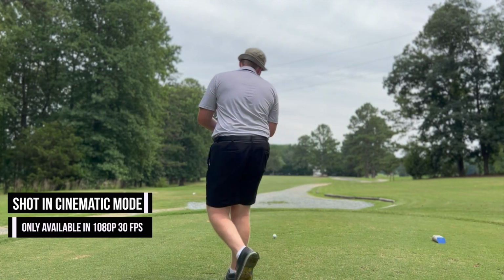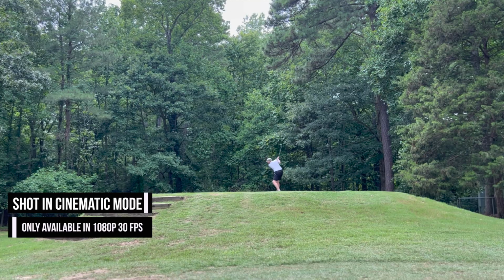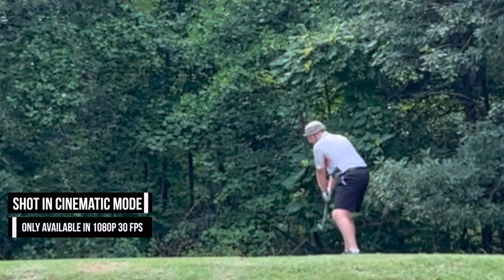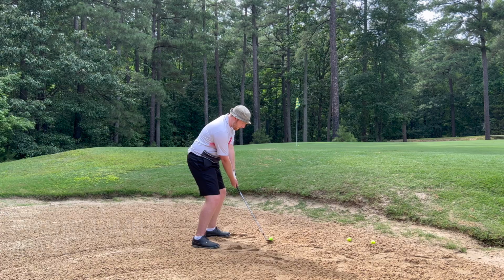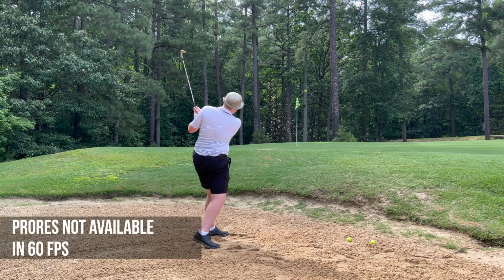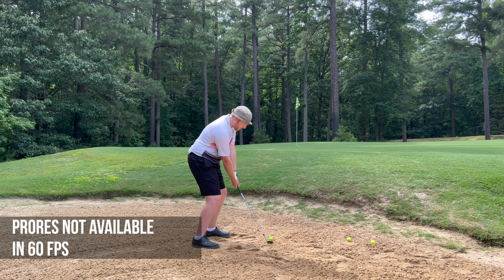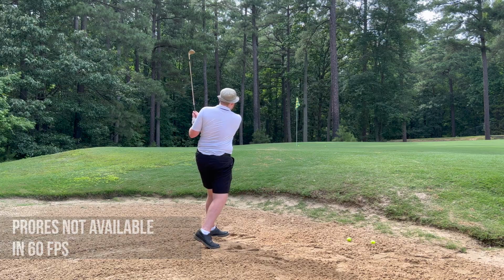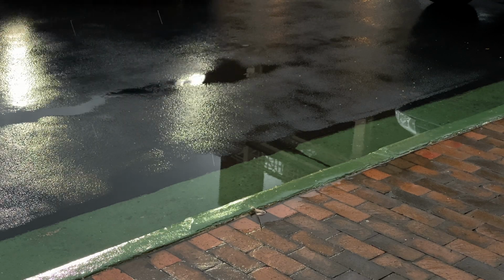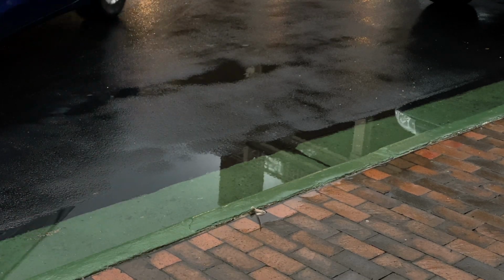30 frames per second is, as far as I'm concerned, the least usable frame rate. 30 frames per second does not look as cinematic as 24 frames per second, and it's not enough frames per second to be slow-mo at all. 60 frames per second, on the other hand, can be either normal speed video or you can slow it down to slow-mo. Do note that 60 frames per second is going to take up a lot of storage, especially if you're shooting it in 4K.